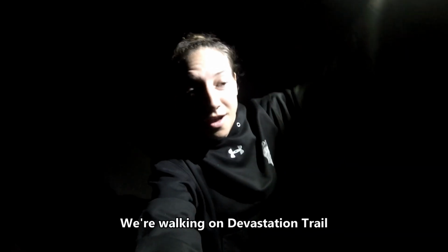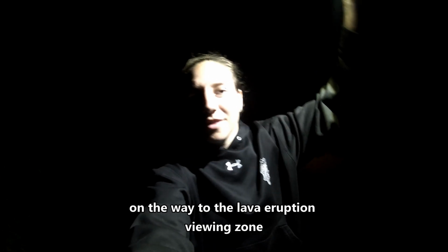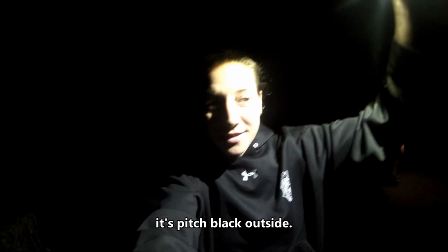We're walking on Devastation Trail on the way to the lava eruption viewing zone. It's pitch black outside.